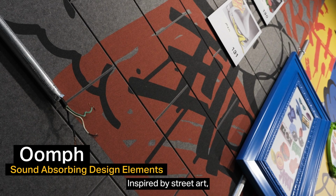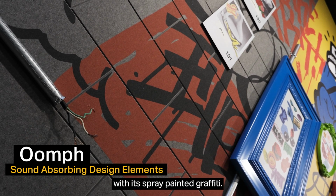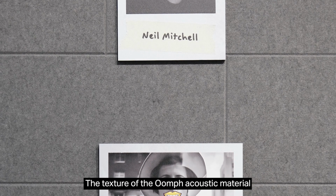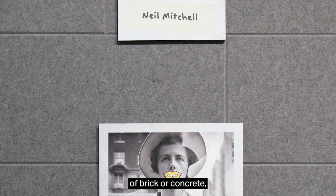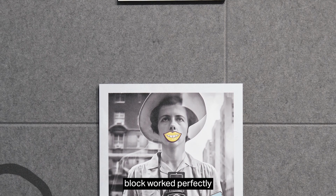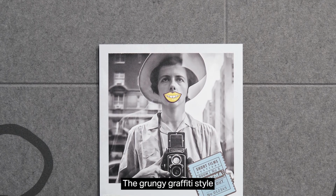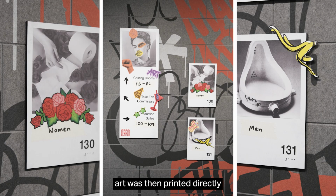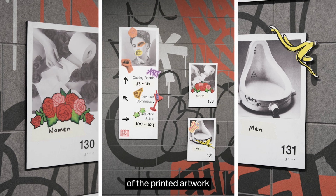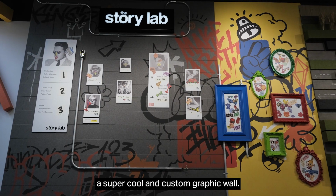Inspired by street art, the oomph wall was designed to resemble a concrete black wall with its spray-painted graffiti. The texture of the oomph's acoustic material mimicked the gritty nature of brick or concrete, and the chamfered edge of each oomph block worked perfectly to resemble a stacked concrete block wall. The grungy, graffiti-style art was then printed directly on the face of each oomph block. I think the combination of the printed artwork with the oomph material create a super cool and custom graphic wall.